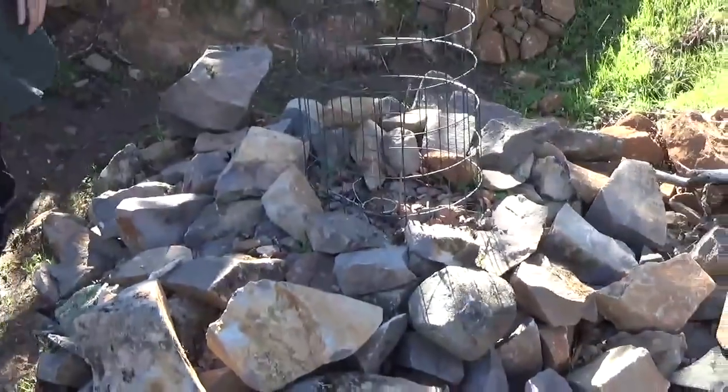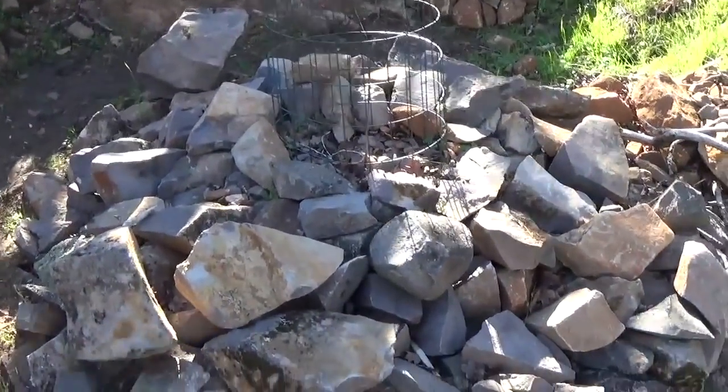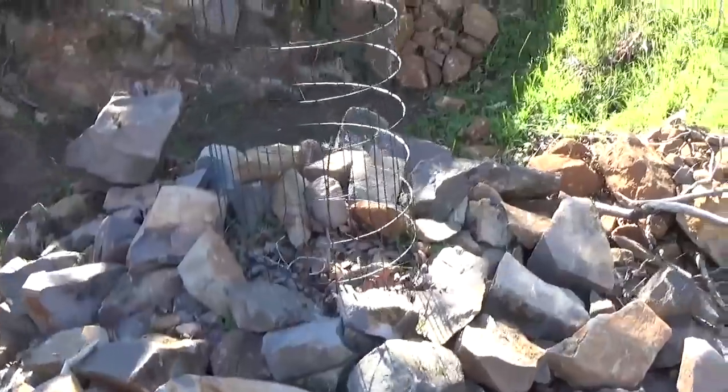Memory tree. Cool. Looks like something my ex-girlfriend might have done. Or a grave of an animal. It's a nice place to put a grave.